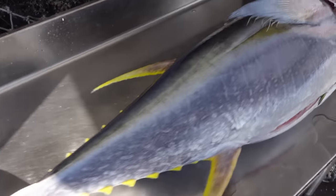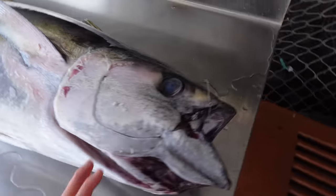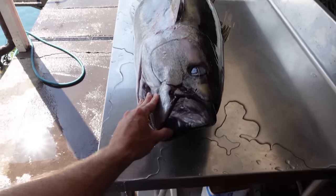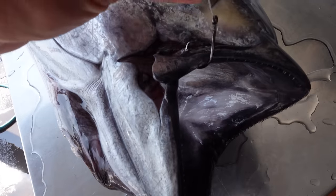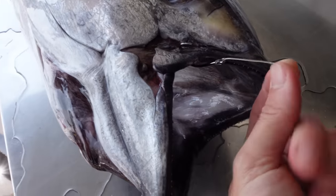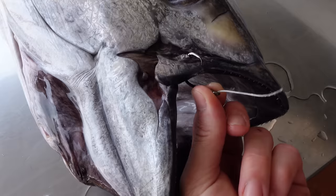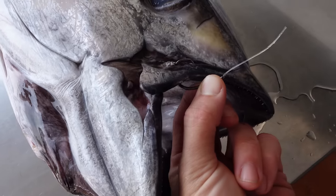I swear, this is one of those fish that gets bigger and bigger every time I see it. Check this thing out. Ooh, look at that. One doza. Check that out, guys. Circle hook, 50 pound line, light little circle, right where you're supposed to be.